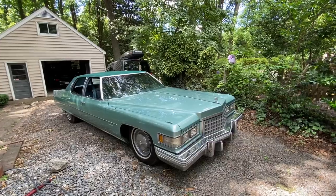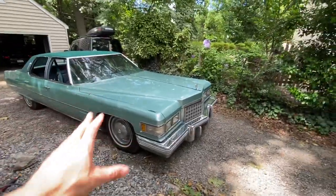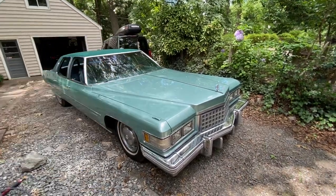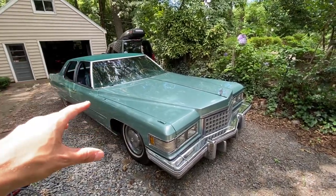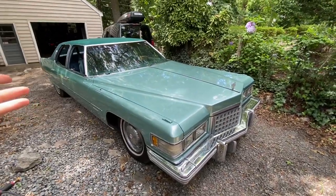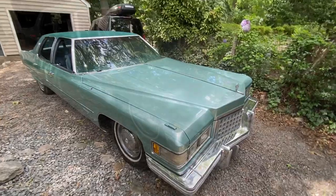All right, so this is an exciting day. I've finally been able to bring the 1976 Cadillac Fleetwood back to the house to properly review and do a walk around of this magnificent, I mean, boat? Sure, yeah, we'll go with that.